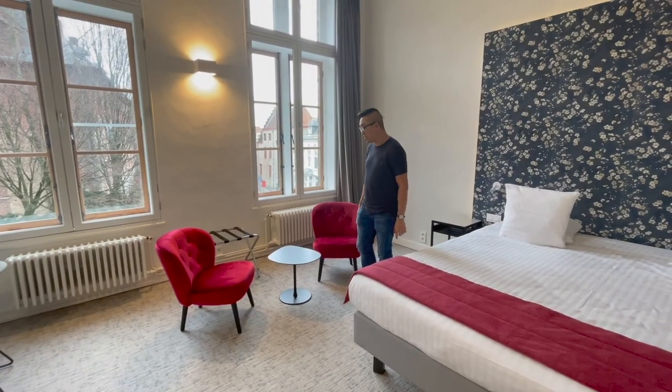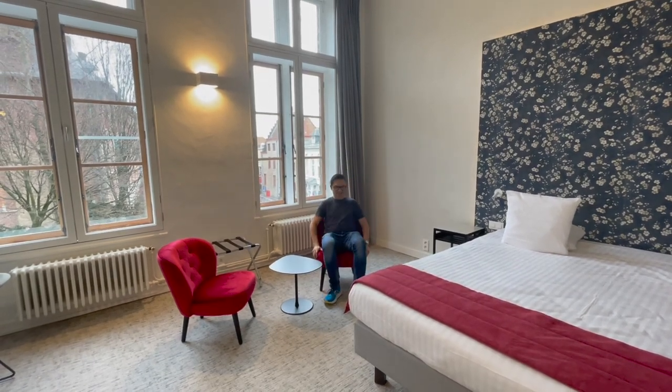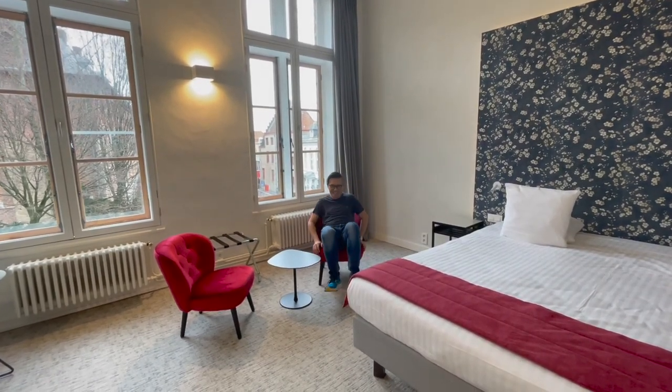This is a lovely location and in central Bruges. Look, there's even two chairs for us. I think I can relax here for days.